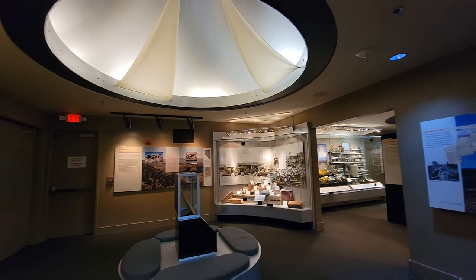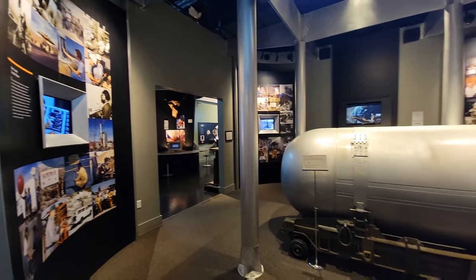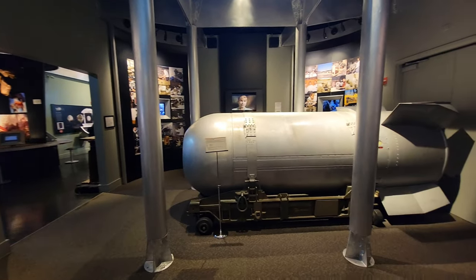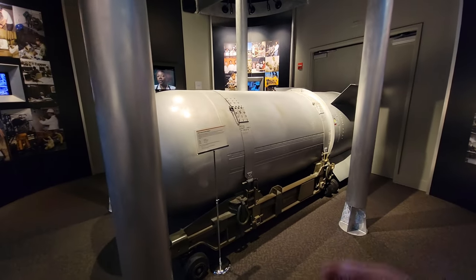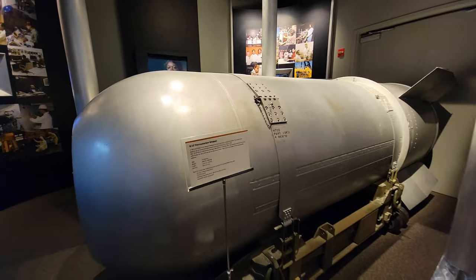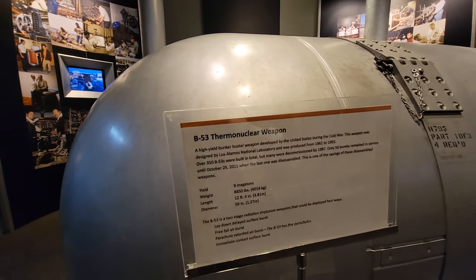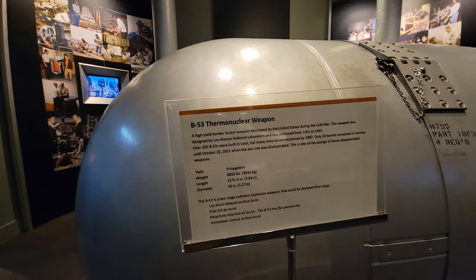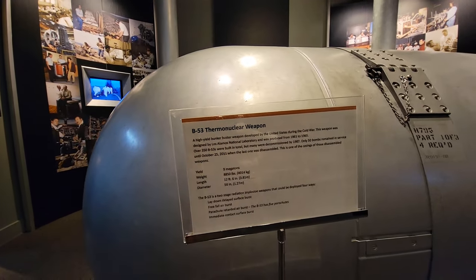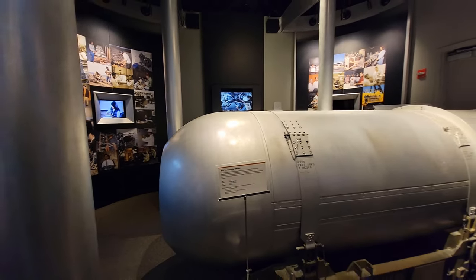Now, at first glance, when you walk into this next room, it almost looked like the front of a train, a small train. Obviously, here we go, a B-53 thermonuclear weapon. 9 megatons. Used to tell people that it weighs 8,850 pounds. Wow. It was something totally different from any experience that I've had.